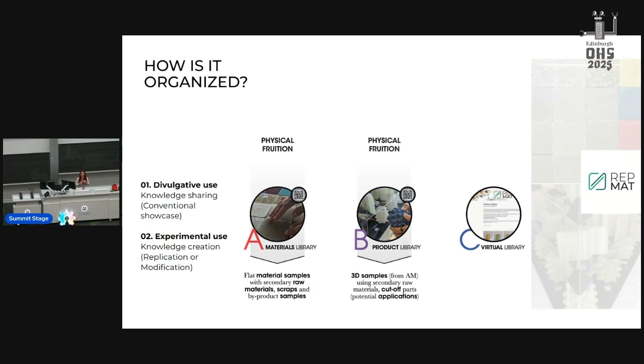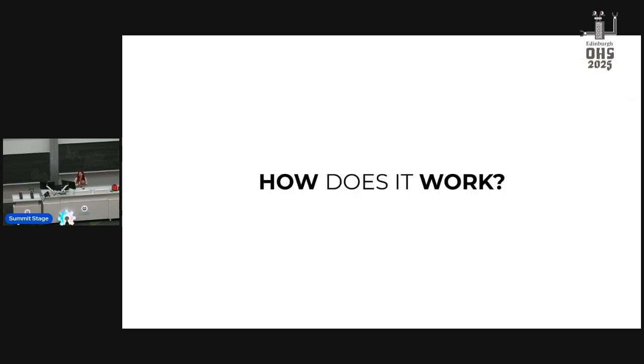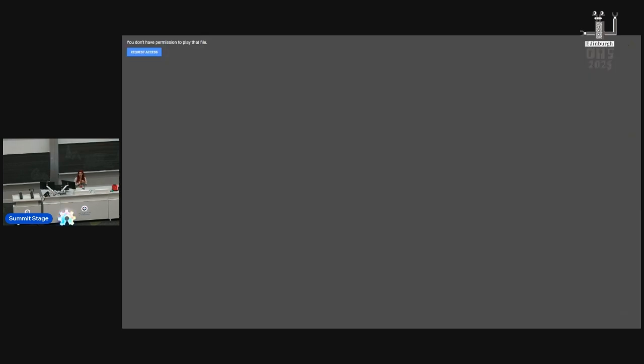So for this reason, there are two parts: the materials library and the product library, which provide the physical fruition to the system with material samples, also cutoffs or applications, connected to a virtual library that gives all the textual data.